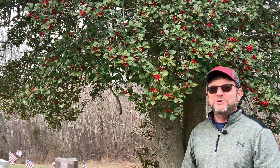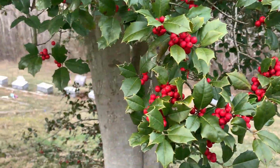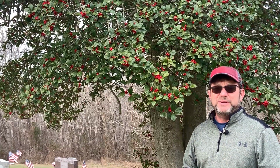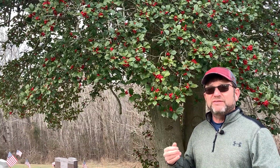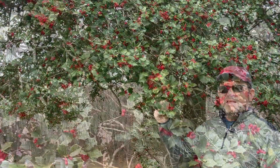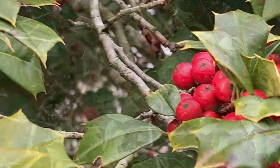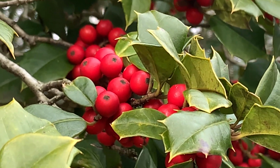But obviously the most easily identifiable characteristic of this species is the fruit. This species is dioecious, so you have separate male and female specimens. This obviously was a female, but if you want fruit production of the hollies, you have to have male trees within proximity for pollination of the female trees. This tree is covered up with these 1/4 inch or so beautiful bright red berries. They're produced again only on the female trees.